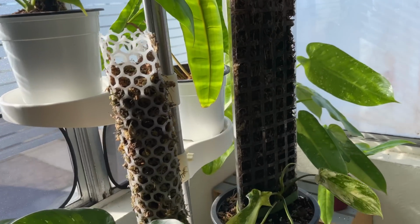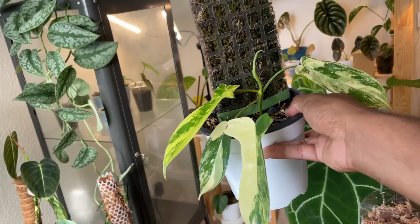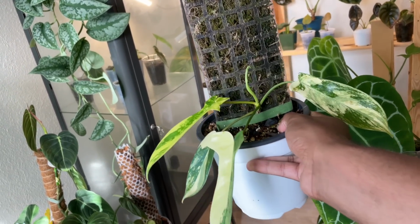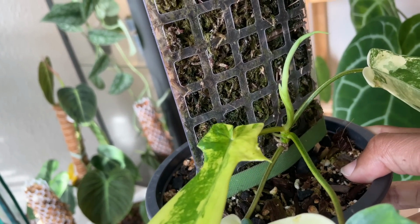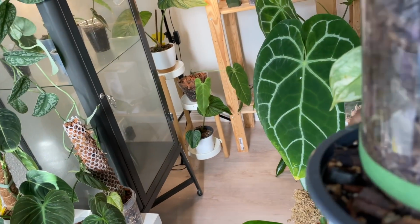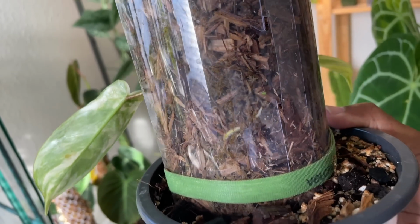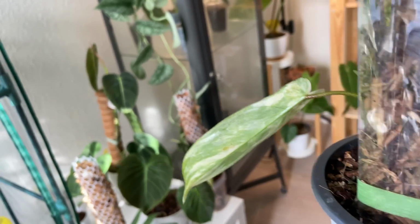And next, growing on this, the sun is kind of blinding, so I've got to turn all these plants around. This is my Florida Beauty on this plastic sheet moss pole right here. And I'm glad that I set this plant up like this because, I don't know if you can see in there, it rooted into this moss pole very quickly. It has new growth on the way. I think this one's going to take off pretty soon. You can actually see the roots inside of this moss pole. I was happy when I saw that.